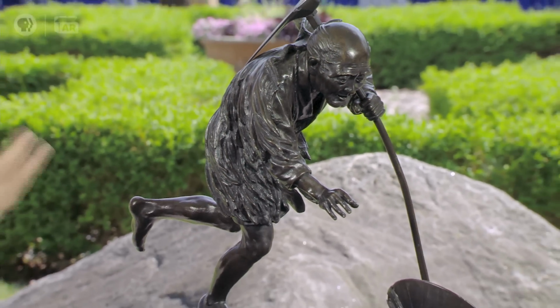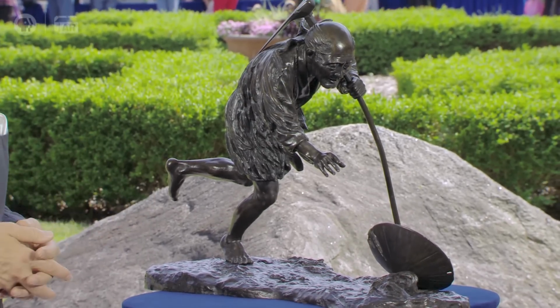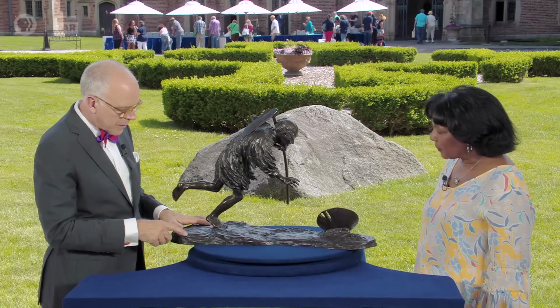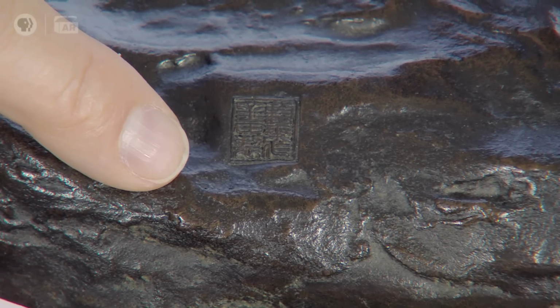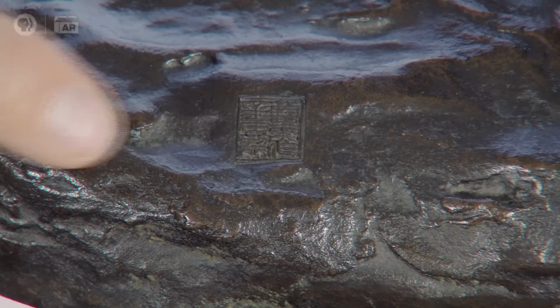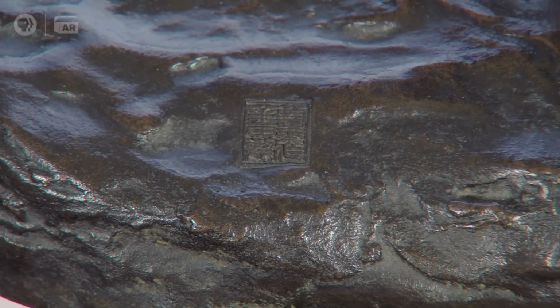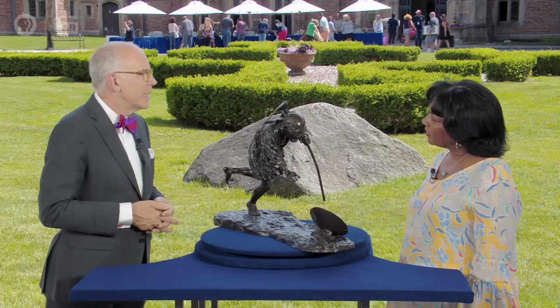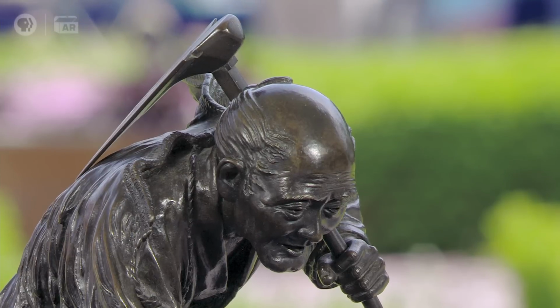So we know it was made in the late 19th century, stylistically, but also right here is a little square mark. And it says a number of things, but what's important is that it says Kaneda, and that is the name of the sculptor. And we know that Kaneda worked in the late 19th century. Okay. 1885, 1895, that kind of time frame. This happens to be one of the very best examples that we know of by this particular artist.